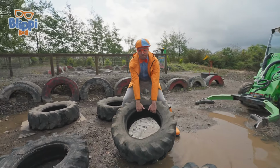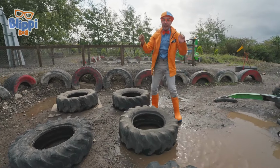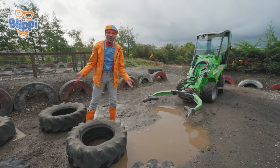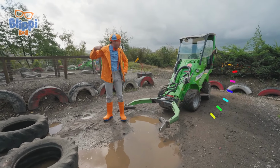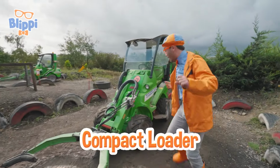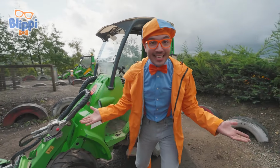Whoa, that tire is way too heavy to pick up. But I wonder how we're going to stack all of those tires. No way! Look at what it is. It's a compact loader. Whoa! This is gonna be perfect for stacking those tires.